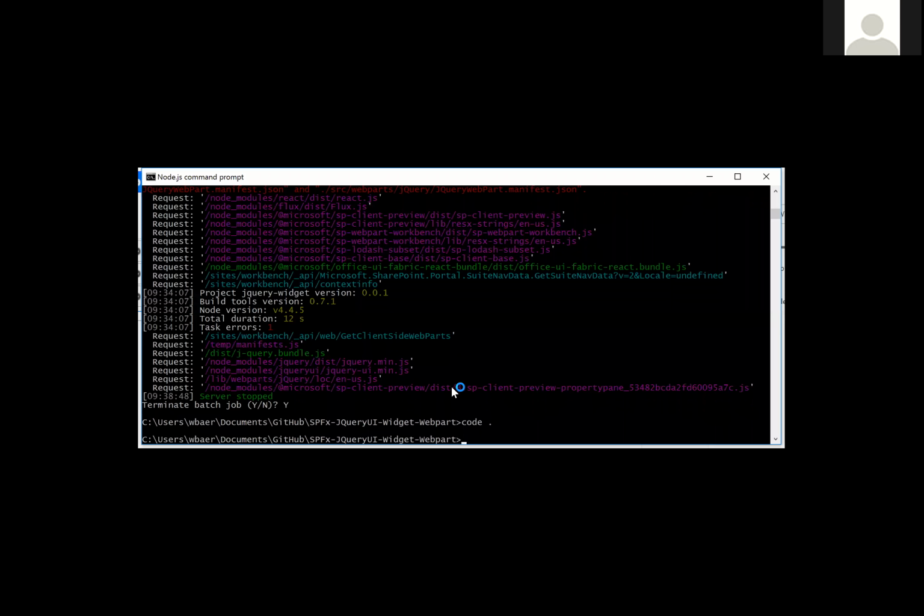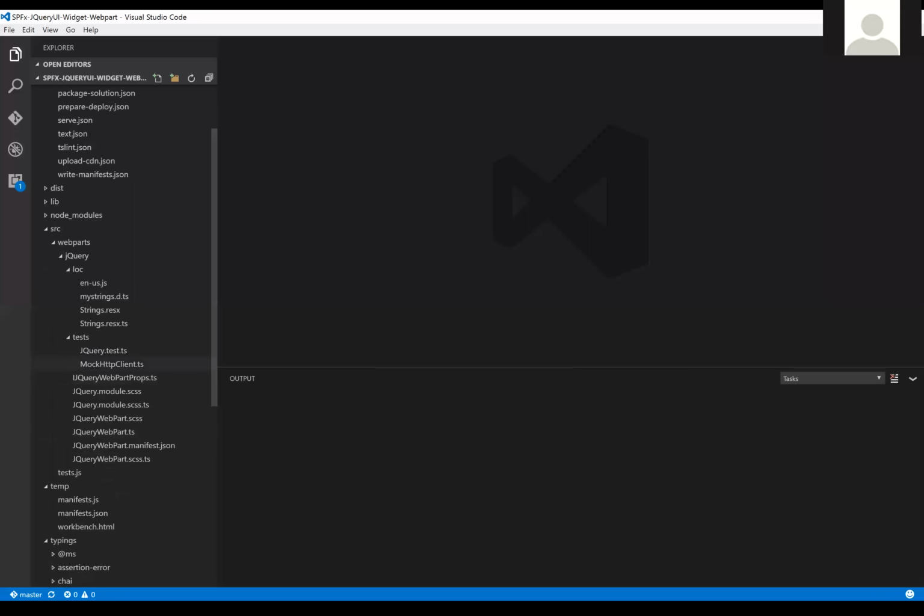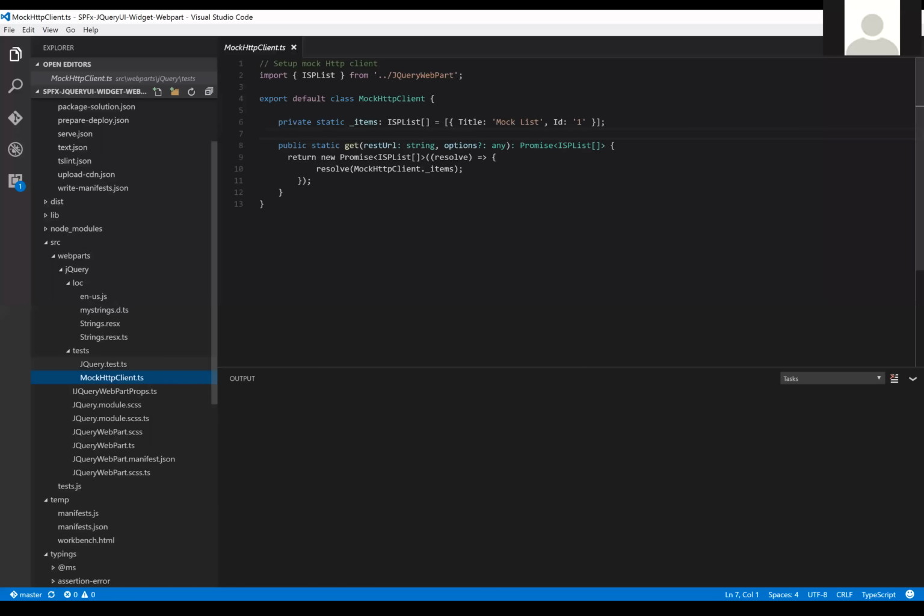So if we come over here, we can look at some of the code behind this particular web part. We're probably looking at Visual Studio Code at this point. I no longer have that kind of template that I had in the past. The first thing is we have the mock HTTP client. As I mentioned, we want to be able to work locally through the SharePoint workbench to build a number of these different solutions. Because we're not interacting directly with SharePoint, we need to be able to validate some of these things locally. So I've set up a mock HTTP client. Here's the setup for my mock client.